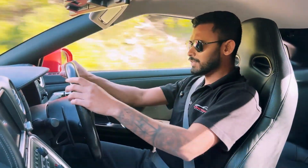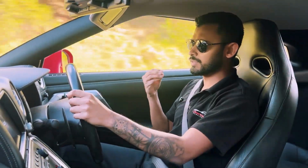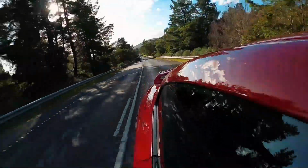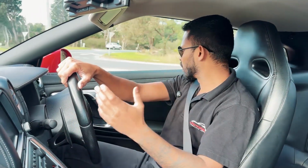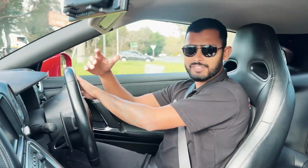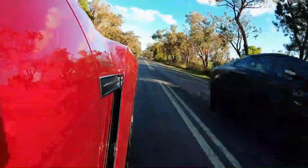Wow! Even though it's in comfort mode right now, as soon as I put my foot down, the power that I get out of the twin-turbo engine is incredible. Surprisingly, the drive is quite smooth. Of course, it's not a Mercedes, but you don't buy a GT-R for the seats. You buy it for performance. You want to be able to feel the corners.